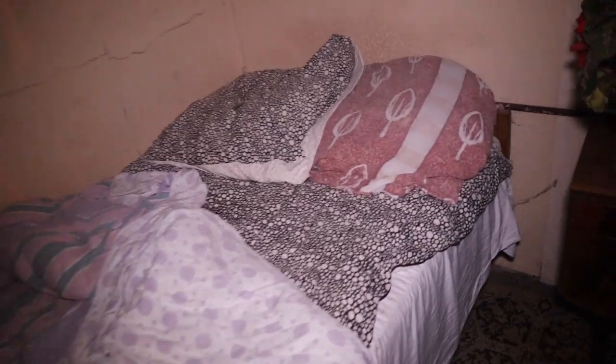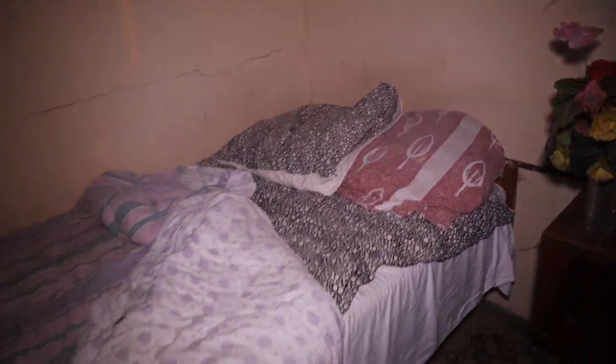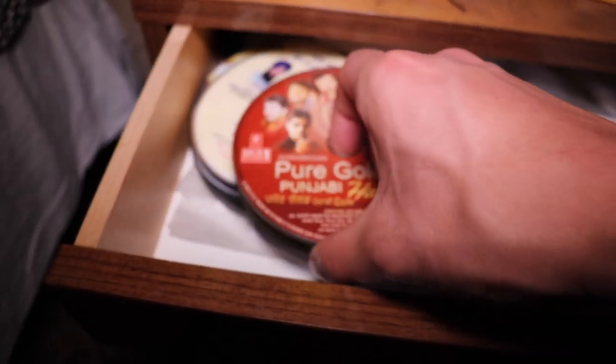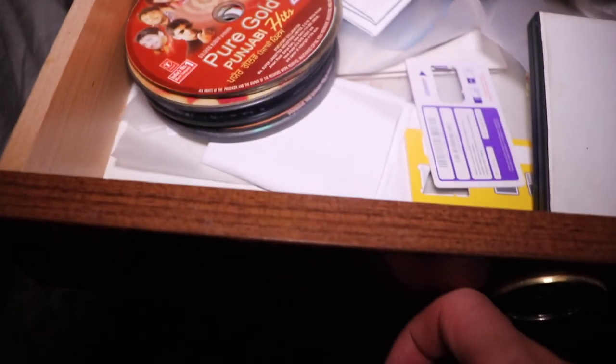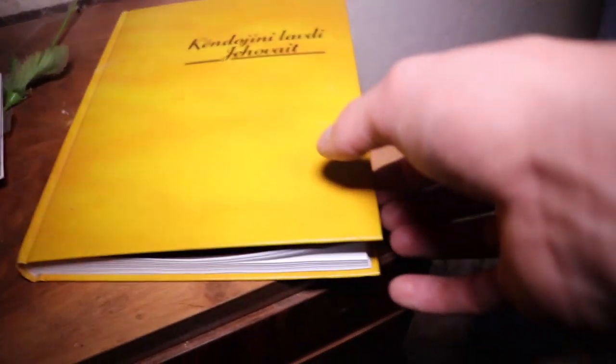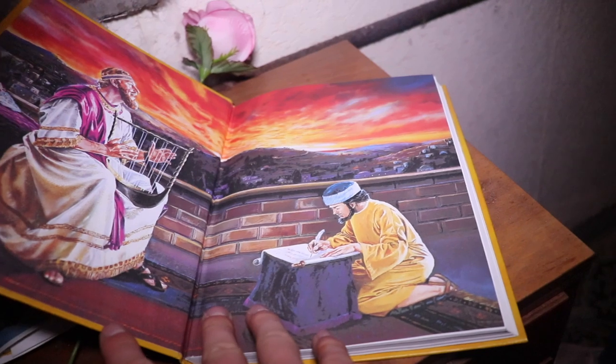Look at this beautiful bed here. It's like somebody just slept here actually. Still made up a little bit and it looks clean. What is this? There is some Arabian music here, what the hell? Okay. Ah, that's locked. Okay, strange.